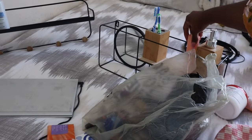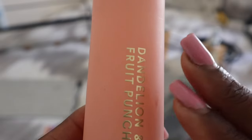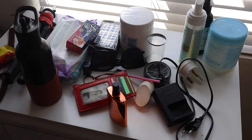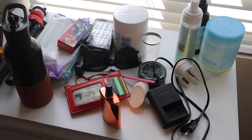I also have this bedroom spray or linen spray. I had purchased that. It smells so nice. It's still a lot. It's still up until here, if you can see. I purchased this at Cotton On a while ago. And then just a close-up look at more of these things.